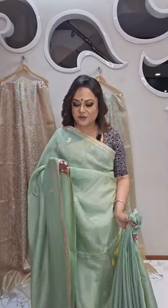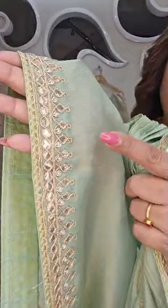Suppose you're going in the evening and you don't want to wear a very heavy sari, but you have a party, this is ideal for summer party wear. Jade green color, it's a very, very uncommon work. I'll show you the work also closely. Isme na moti ka use hai. This part is moti work.